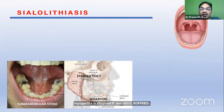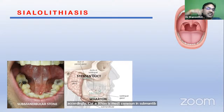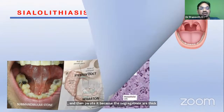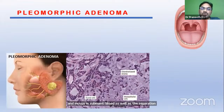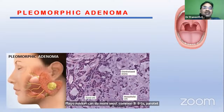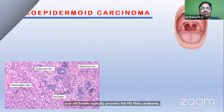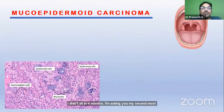Sialolithiasis, most common in submandibular than parotid, because the secretions are thick and mucous in submandibular, as well as the secretion has to ascend up against gravity. Whereas from the parotid, the secretions will go down according to gravity. Pleomorphic adenoma, most common benign tumor of the parotid gland, most commonly occurs at the superficial lobe, the tail of the parotid. A hard, painless mass in a 40-year-old female typically presents as pleomorphic adenoma. Adenolymphoma, it's a Warthin tumor, second most common benign tumor. Here, lymphoid elements will be seen.